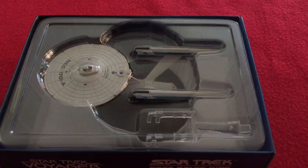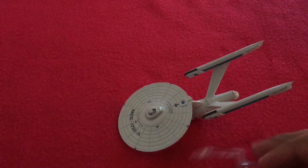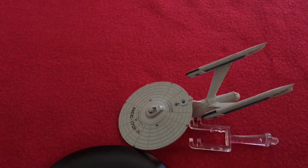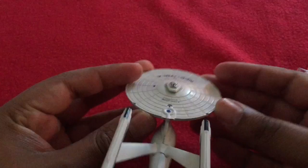All right, let's have a look at the ship itself. Here it is, moment of truth, the Enterprise A. It looks a little bit better than its predecessor, so let's see. And the first impression: it's not too bad. They got the color right this time.